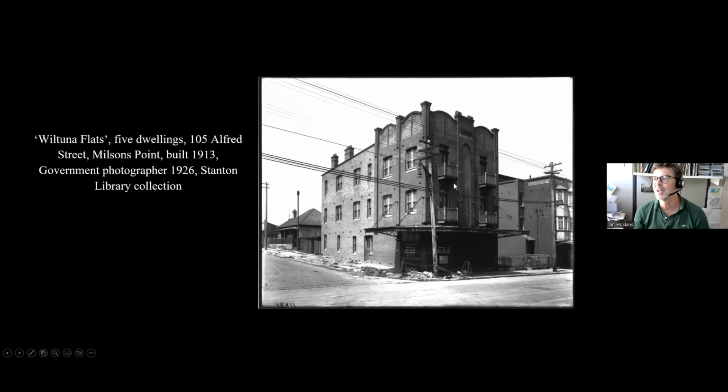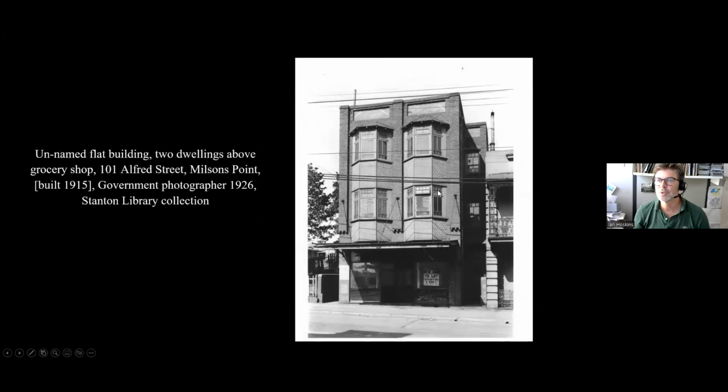That's a very unusual one, called Wiltuna. And focus on this one. So very early, 1913. That's the one next door, which was unnamed, oddly enough. Possibly if it was named, the names would go up in the top, the parapet. This is pressed metal, made to look like shingles, made to look like timber shingles with the bay roofs, bay windows rather. And this would all be coloured glass.